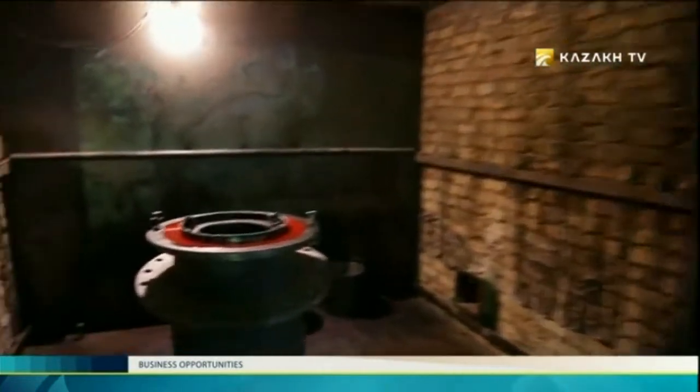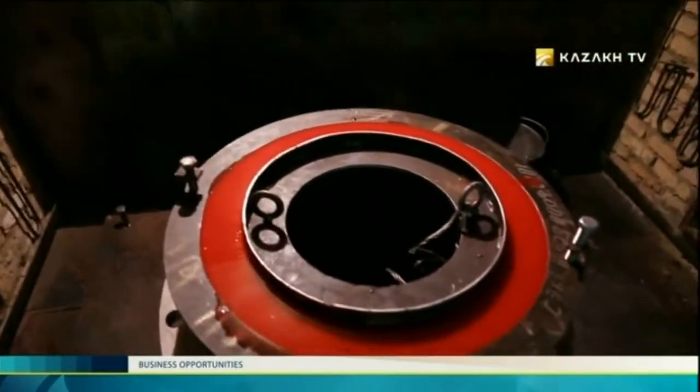Now the adapter is in the furnace for the raw materials to stay in place. This is a technological process. We pour polyurethane in order to extend the life of this product. The service life increases approximately 10 to 12 times. Here we have a ready one.